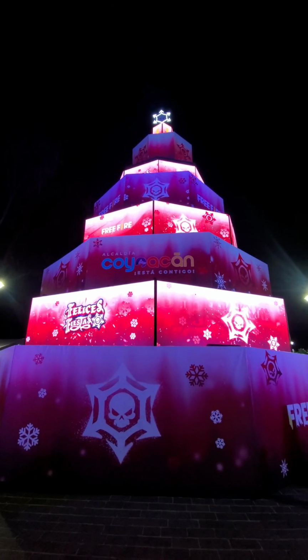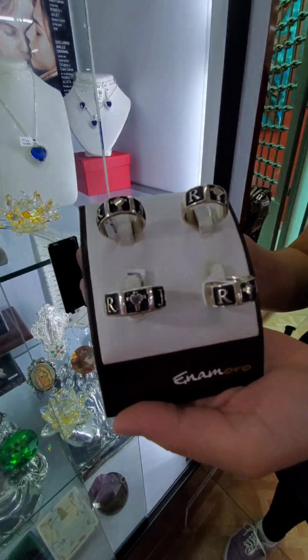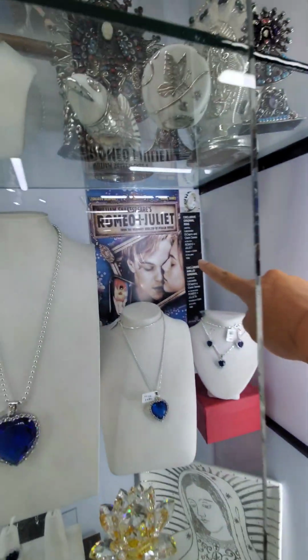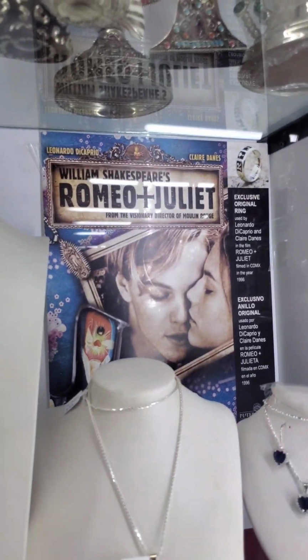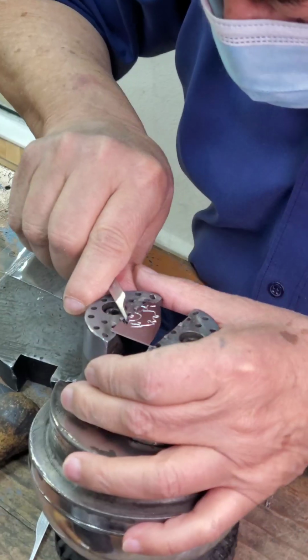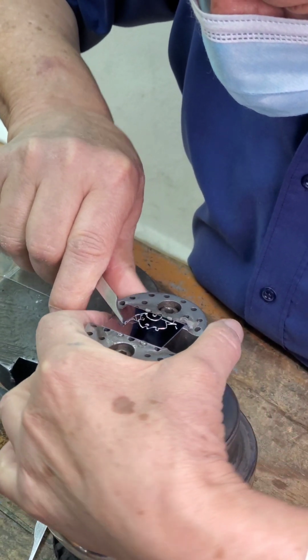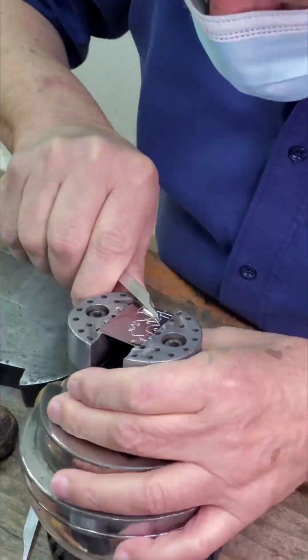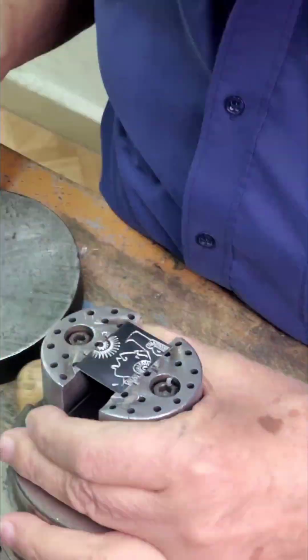What is this? In this store, we made the original rings for the movie Romeo and Juliet. Wow. That's why we have a photo of Rafa, the designer. You already know that? With Leo, because he was filming the movie while he made the rings. How many years have you been doing this? Oh, only 60 years. This whole process took less than 2 minutes.